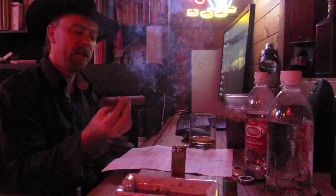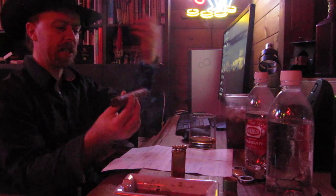Cocoa bean, hints of vanilla, some raisin from the smoke that's wafting in the air. Very mild, just a very pleasant smoke. And they're cheap. Well, I don't know, maybe not anymore. They were when I was buying them 15 years ago, but now they're getting harder to find.